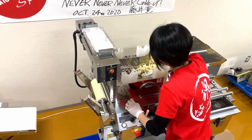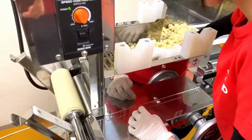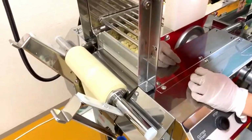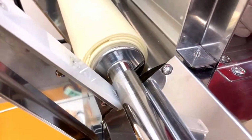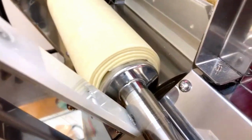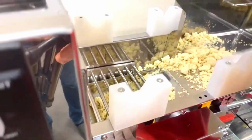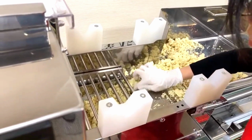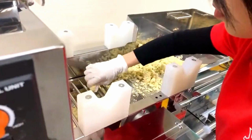And when we're making thick noodles, we increase the amount of sodium carbonate to make them soft. The larger the noodle size, the softer the noodle texture should be. Otherwise, if they are thick and hard, it would be hard to eat, right? It's not really a good texture. So the basic rule is that the larger the noodle size, the softer the noodle texture should be. For thicker noodles we increase the amount of sodium carbonate, and for thinner noodles we increase the amount of potassium carbonate.